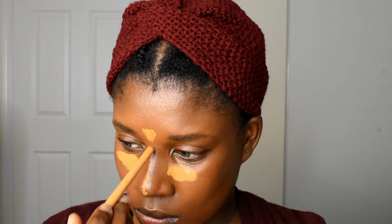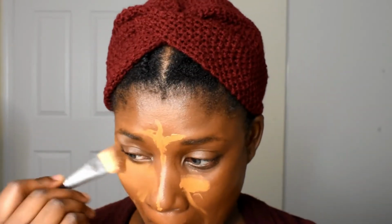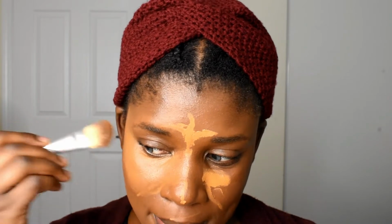For contour, I'm going to be going in with the same Royale makeup shade. They don't have a concealer yet, so I'm going to be going into their foundation and I'm going to be using the shade Caramel. I like how it just melts into my skin. You know when I was talking about the Juvia's Place concealer and how it just melts into my skin? This is what this foundation does.